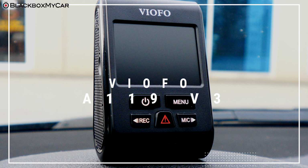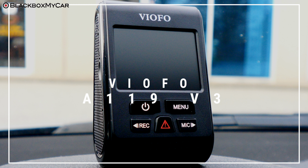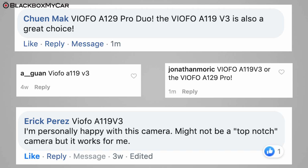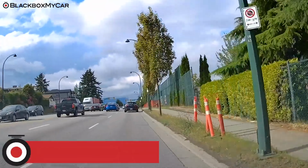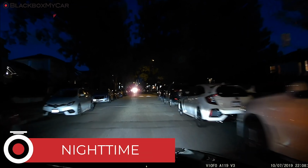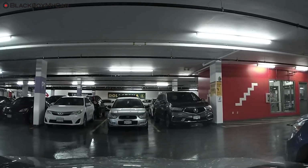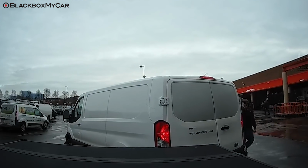Well, coming in at number 2 is the VIOFO A119 V3. The A119 V3 is our best budget-friendly 2K dashcam recommendation. It's also one of our viewers' most favorite dashcams of the year, and it's not difficult to understand as the A119 V3 packs a ton of great features for its price tag. With a 5-megapixel Sony Starvis image sensor, the A119 V3 delivers great 2K QHD Plus recording day or night. Parking mode? The A119 V3 has it too. Buffered parking mode with features like auto event detection, time-lapse, and low bitrate recording.